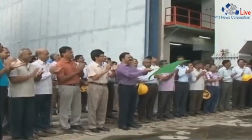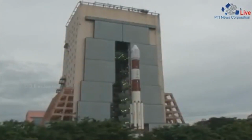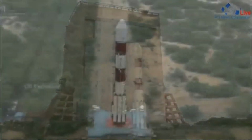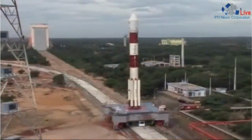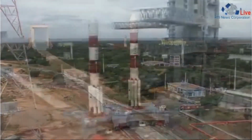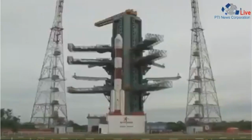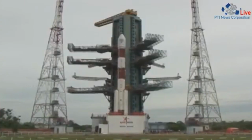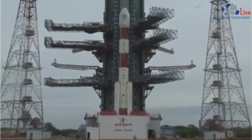And once the vehicle is fully assembled and checked out, the vehicle gets moved from the vehicle assembly building on a mobile launch pedestal. This is a view of the PSLV-XL vehicle moving on the mobile launch pedestal and being brought to the umbilical tower, which is the launch pad. Minus 10 minutes and counting. PSLV-C39 umbilical tower.